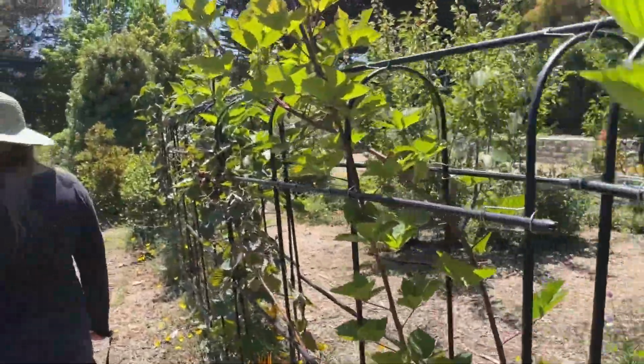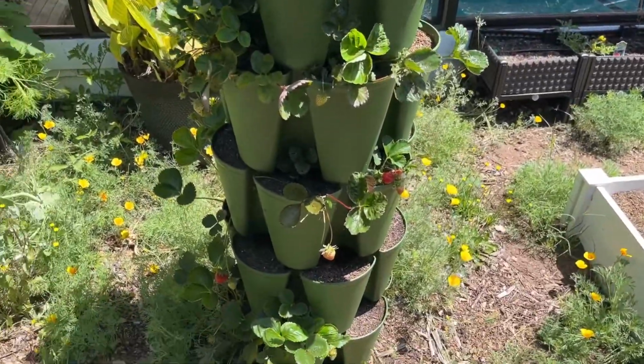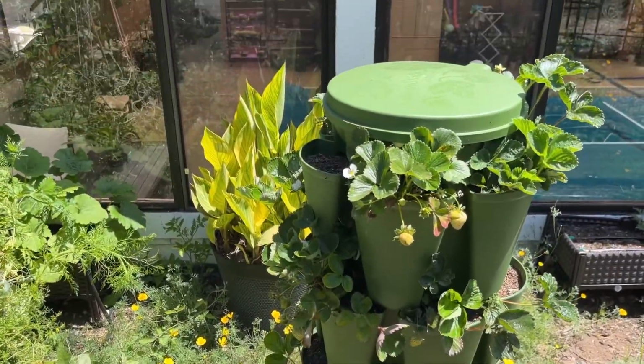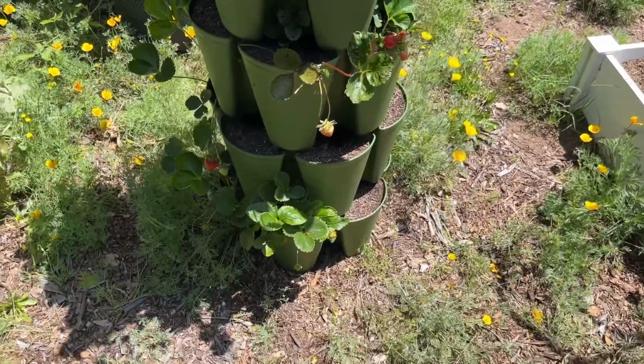I think these strawberry towers are much better for us. It's a way to grow strawberries without having so many problems. They still get slugs occasionally, but we can defeat them much more easily.